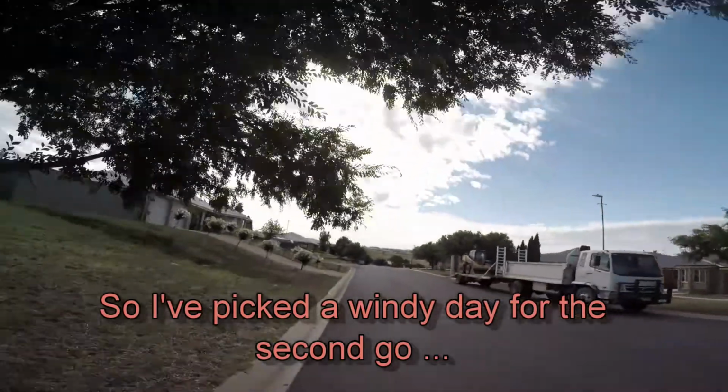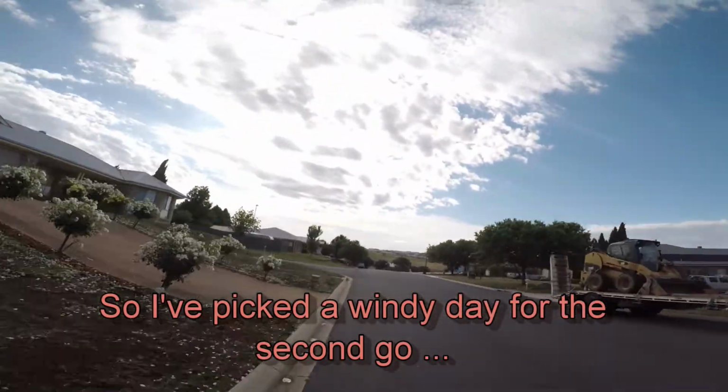I've picked a windy day. Second go. So I'm at the beginning of the segment, a little bit before it, so I'm just going to turn left. And when I turn left, that's when the segment's going to start. So I'm starting a bit ahead of it just to make sure everything's recording properly.